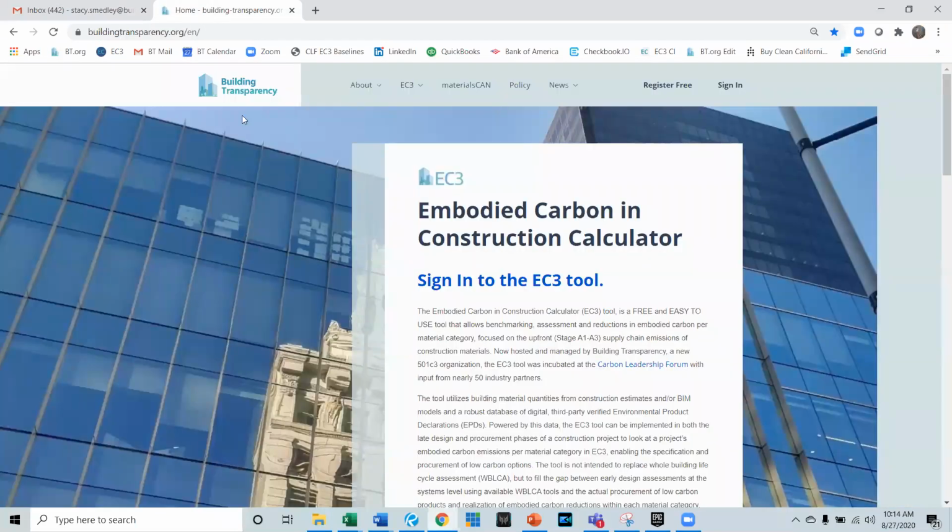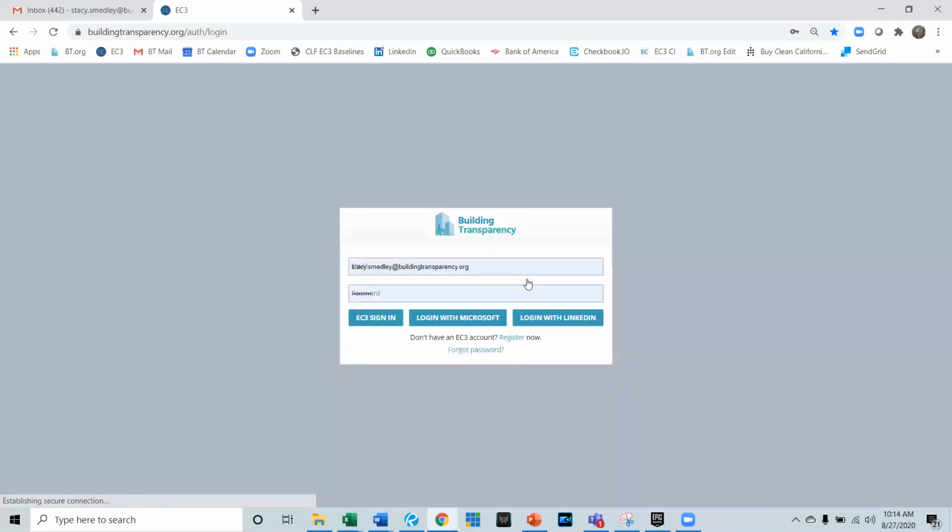Buildingtransparency.org is the website where you can access and register for free for the tool. The tool is free and open access, so anyone can register and use it without charge. I think as of right now, we have 8,000 registered users, so it's grown exponentially since November, which is really exciting. So I'm going to go ahead and open the tool.